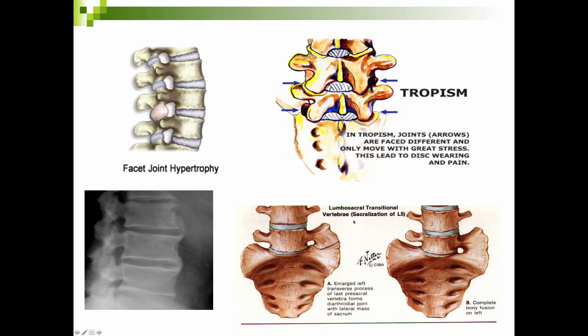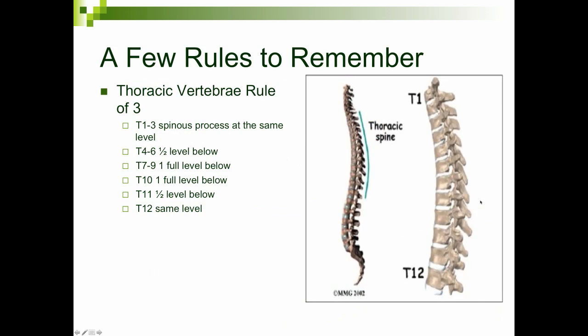Also, you can see down here there's lumbarization and sacralization. This would be sacralization of the lumbar spine. So obviously these two segments are going to move much differently than what you would expect of normal segments that don't look like that. And you'll find those more often than you think you would.